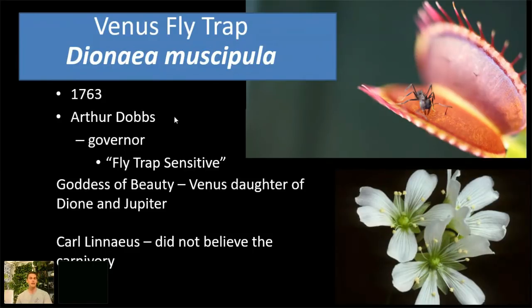And Carl Linnaeus did not believe that plants were carnivorous at that time, and he did not believe that the Venus flytrap was carnivorous. He did recognize that it would snap shut when things touched it, but he thought maybe that the insects were just hiding in the trap. And this bottom right picture is the Venus flytrap's flowers, which of course are less known.